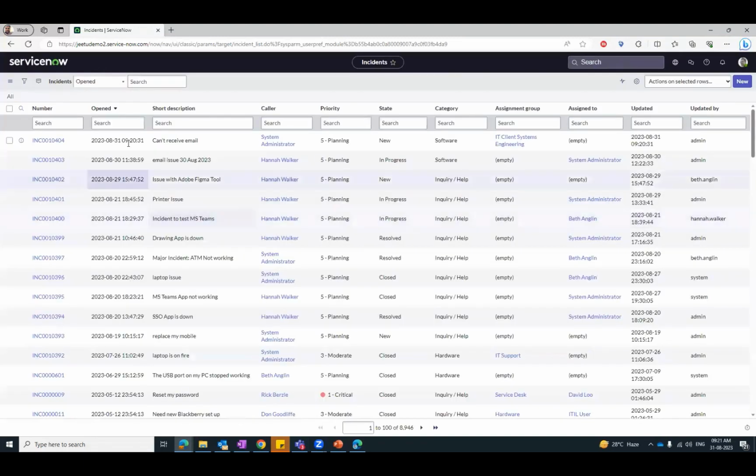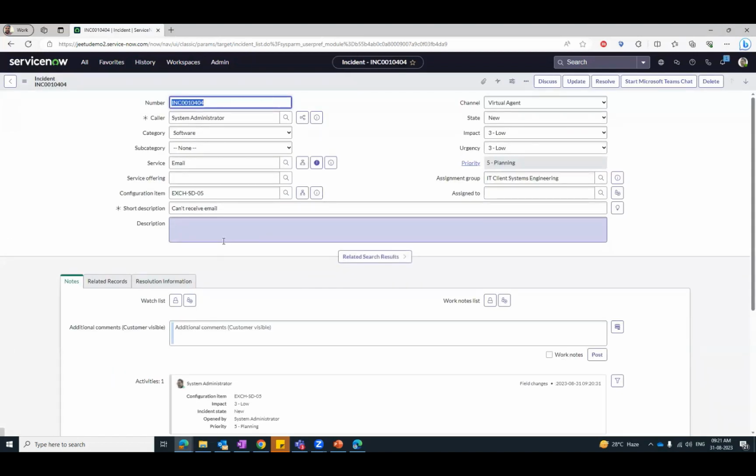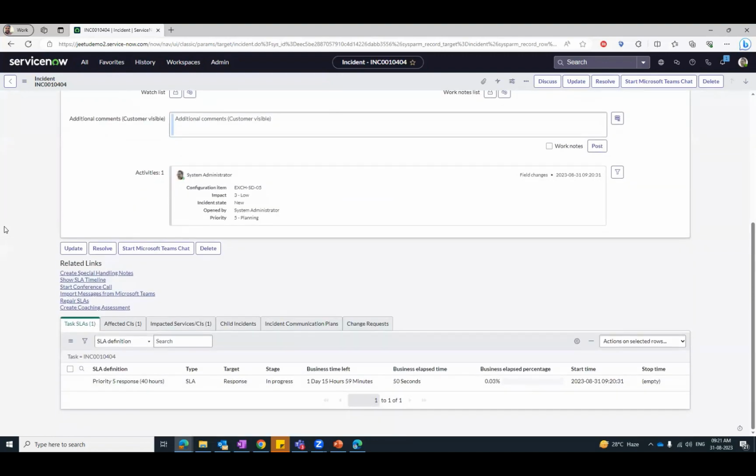So I've logged into my ServiceNow instance. I want to see if that incident is... yes, this is where it is. If I just quickly open the incident, right? So yeah, this is what the incident is.